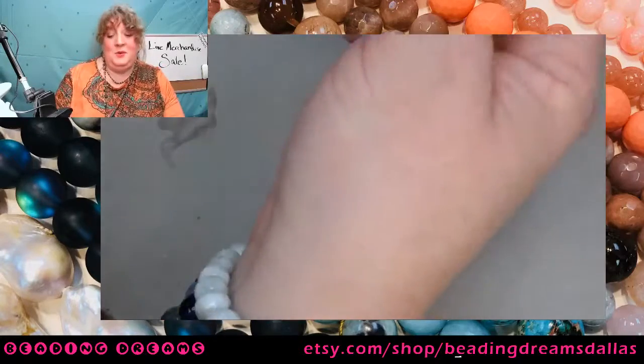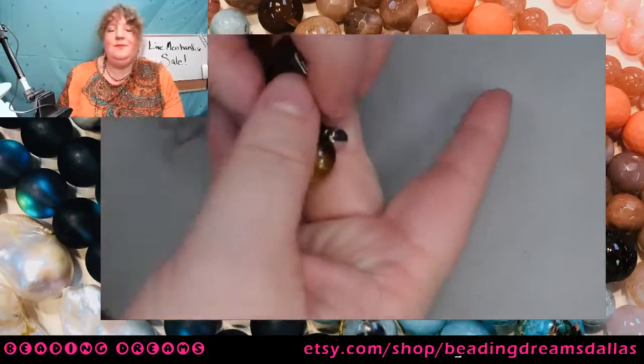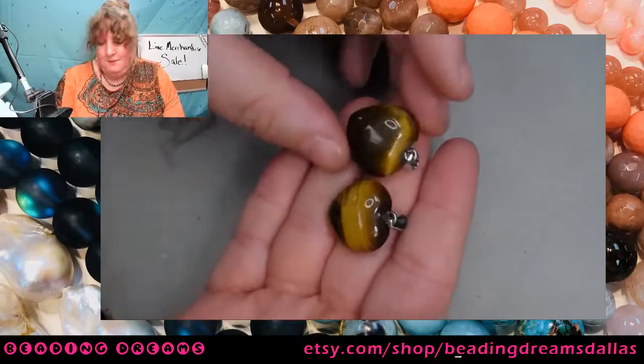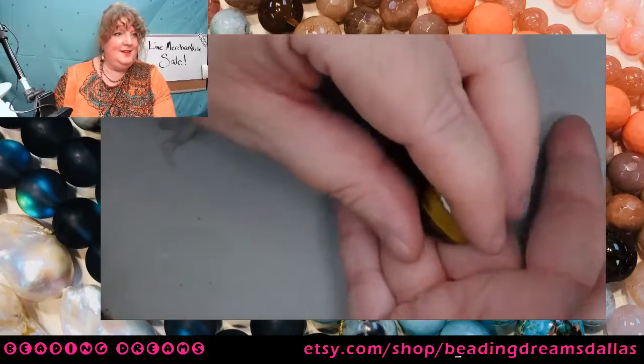And it is a really cool, I mean, it's my favorite shape of the hearts that we have. And it was also my favorite one. So, okay, these two are both tiger eye. Got two tiger eye hearts.